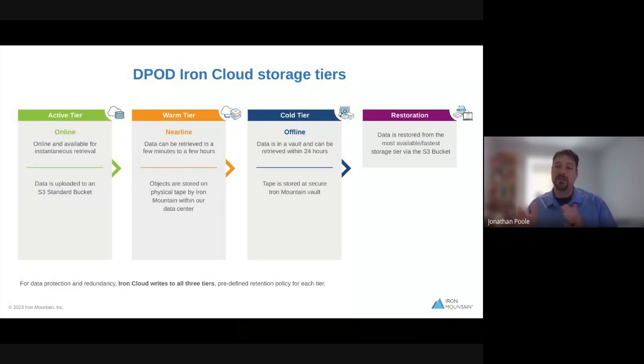And these timelines are configurable. So we said 30, 90, and then cold tier for up to 10 years. Those can be adjusted. So based on customer preference, if you believe that you want your active tier for 60 days and warm tier for 1 year, we can change those based on your configuration settings. And then finally, restoration, where you identify that you need to be brought back in line, and that is included in the IronCloud product. So if it is in the cold tier, the user will select it and it will be brought back online seamlessly for you.